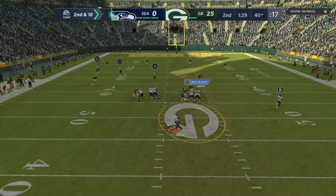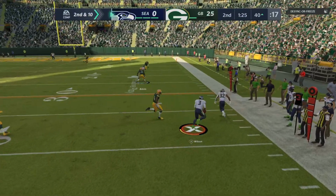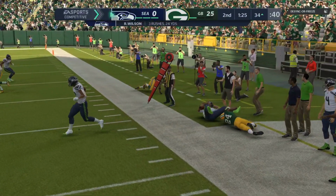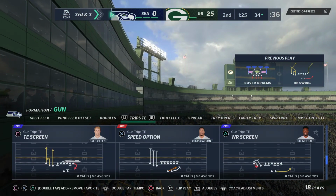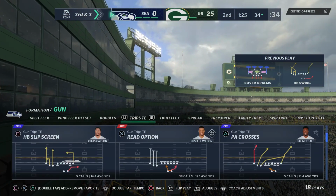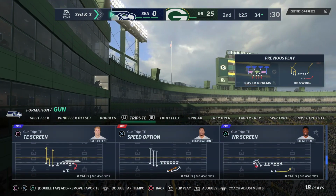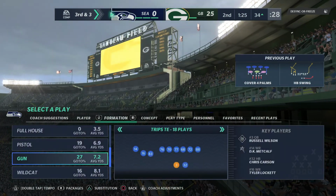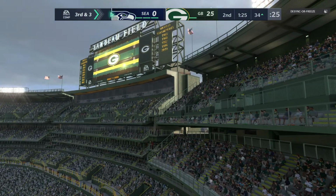From the shotgun, Wilson escaping the pressure right. He'll run it. And he gets us down inside the 35 before going out of bounds. Give him 7 there on the tuck and run, and they're in better shape now for 3rd. Okay, he's not going to get the first down, but this is still a nice job of buying some time and then running to get to the sideline and get out of bounds and avoid the big hit.